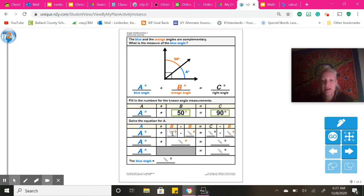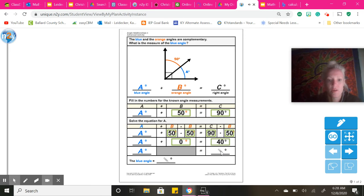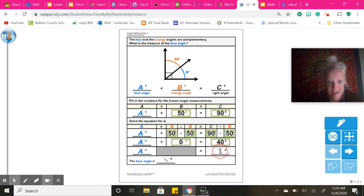So that's exactly what I did in the calculator. I did 90. Oh, just wanted to subtract. So 50 minus 50 is 0. Oh, hold on. C is 90. B is 40. This is confusing me. Okay, I see what's going on. It's working its way down step by step. So now we know that 90 minus 50 was our 40. So the angle of A is 40. I hope that's right. It's either 40 or 90. So the blue angle is 40.